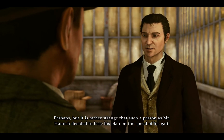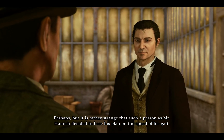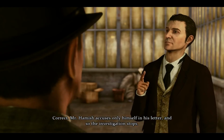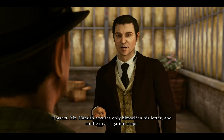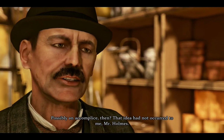Perhaps, but it is rather strange that such a person as Mr. Hamish decided to base his plan on the speed of his gait. You mean to say that somebody helped him? So the suicide is questionable? Correct. Mr. Hamish accuses only himself in his letter, and so the investigation stops. Possibly an accomplice, then?